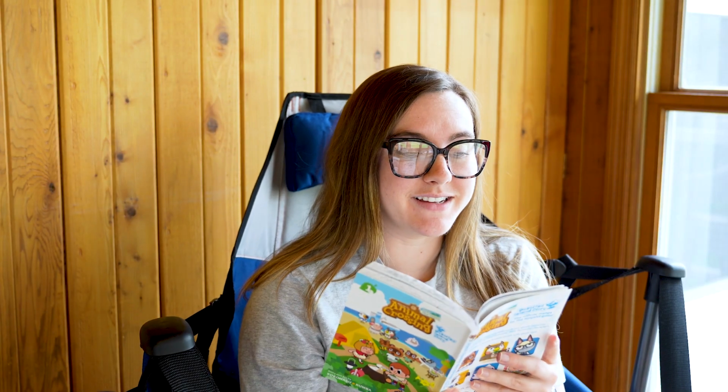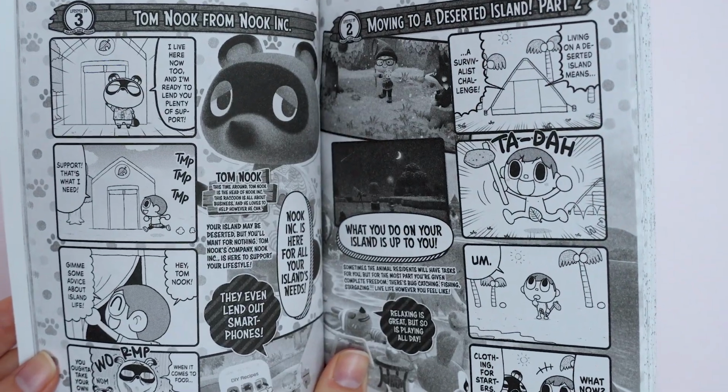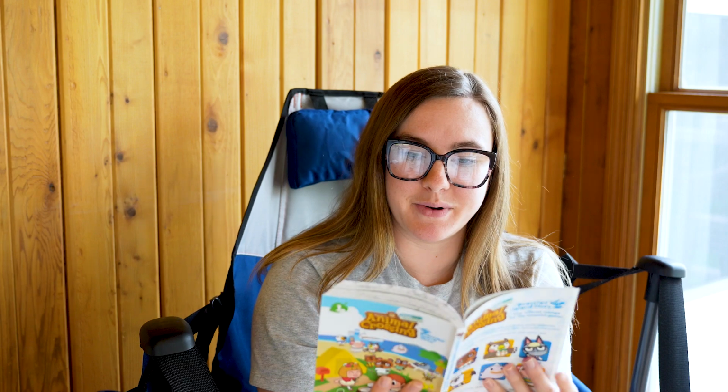After the animal guide, there is the lifestyle tip guide. And once you're done with that, you're essentially done with the book. So here is a quick review of Animal Crossing Deserted Island Diary, book number 1 in this series. It was an all right read, so it gets a 3 out of 5 stars from me.